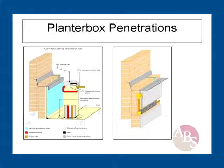Services in planter boxes, don't bring them up through the floor of the planter box. All services should come in through the top level of the planter box. The only penetration you want in the bottom of a planter box is the drainage outlet. You know what I mean?